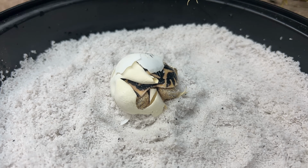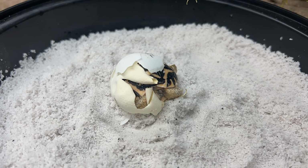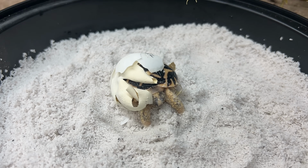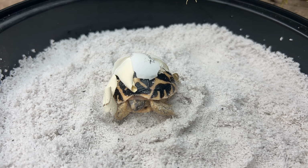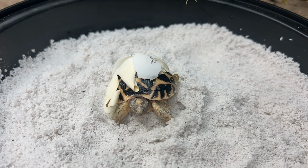Pipping means they use the little caruncle or egg tooth on the end of the snout to pierce through the eggshell or crack it, and then little by little, as they gain that energy, they start making their way completely out of the egg. This time lapse you're getting to see right now of this very baby tortoise hatching shows some interesting behavior. It may look as though the tortoise is struggling, but it does know what it's doing. And it took 3 days from pipping to actually coming out of the egg fully so that it could complete the hatching process.